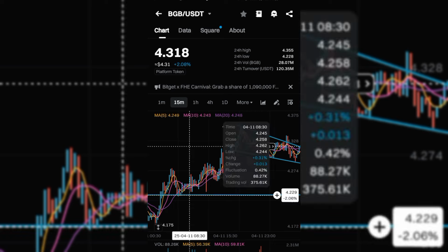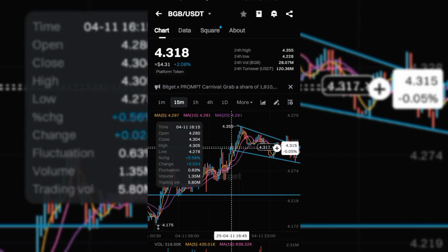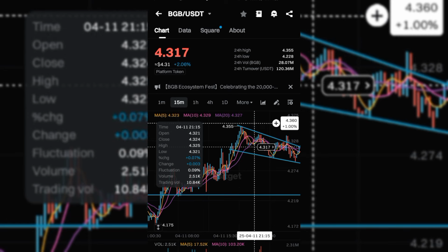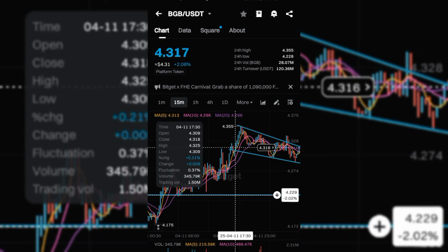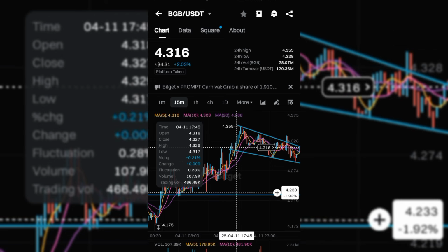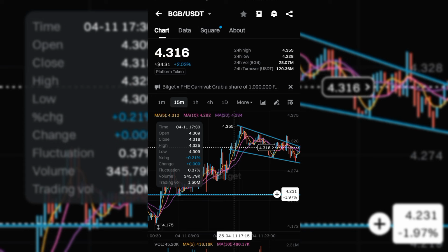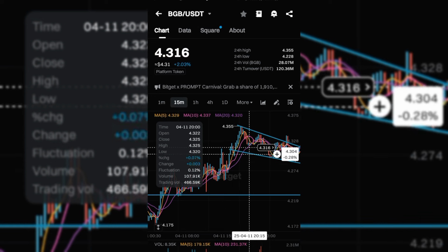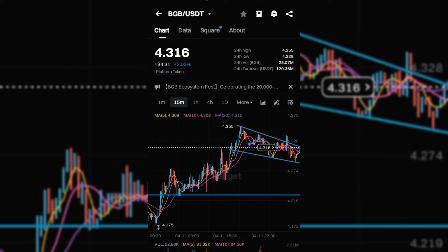Let's just see how many percent it got from here to this point. So if we like, how many percent from here? It's like right here, it was seen at the price of 4.23, and it goes to 4.25. Let's say about 10 cents.